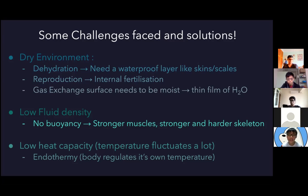Lastly, all gaseous exchange surfaces require a moist surface. However, as mentioned earlier, because it's a dry environment, it is very hard to maintain this, and hence the animals must come up with solutions to maintain a thin film of moisture over their respiratory surface.